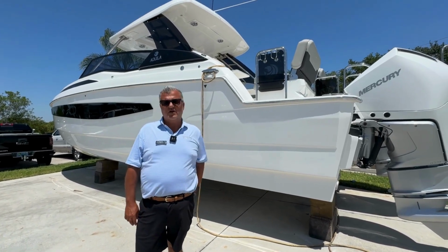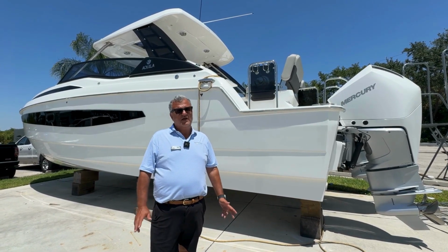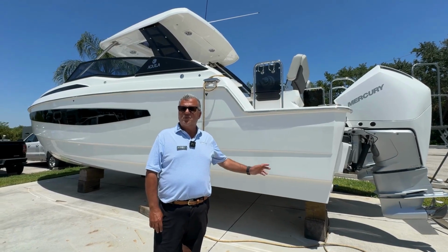I want to show you this awesome Aquila 32 catamaran with a cabin and a separate head and plenty of space to entertain. Let's hop aboard.